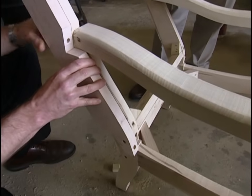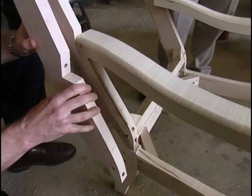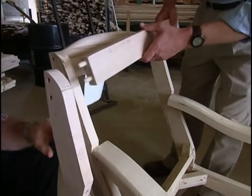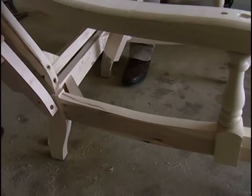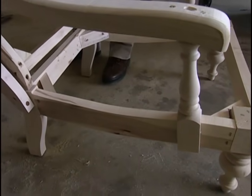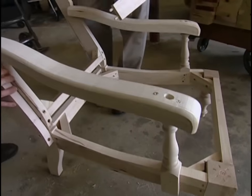Okay. And how do you connect all the parts? We use a double dowel construction where we would double dowel into the top of the back post, as well as using double dowel into the side rail and the front and back rail as well. Well, I can handle all of that. Let's go see how it's done.